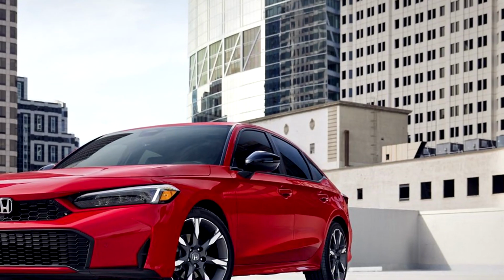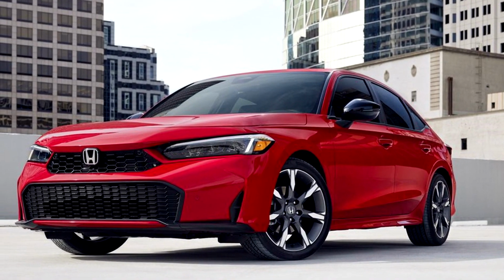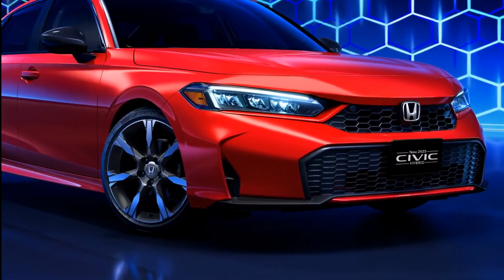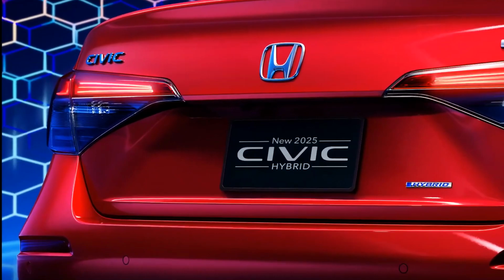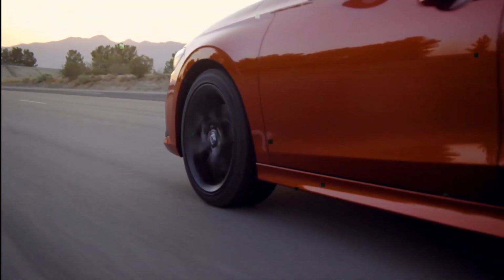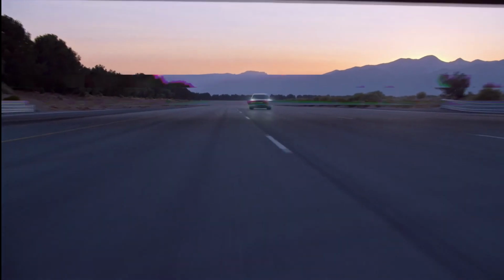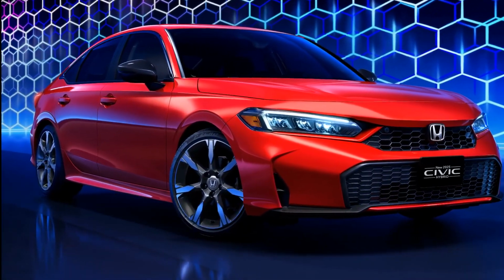The new Honda Civic receives some minor cosmetic modifications to keep its design cutting edge for 2025. The new model year is visually distinguished from the previous year's Civic by revised headlamps and a redesigned bumper.